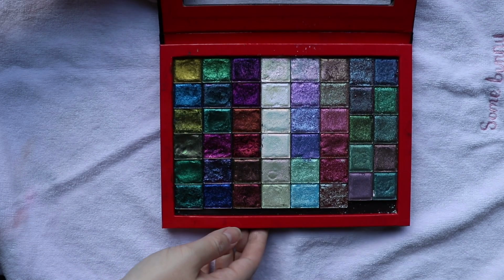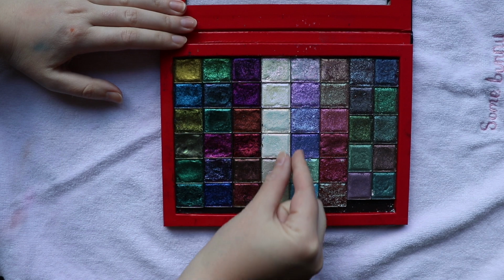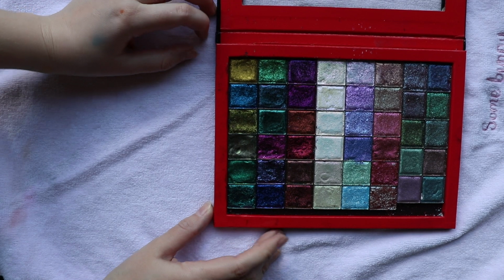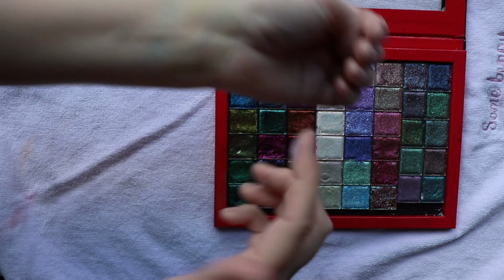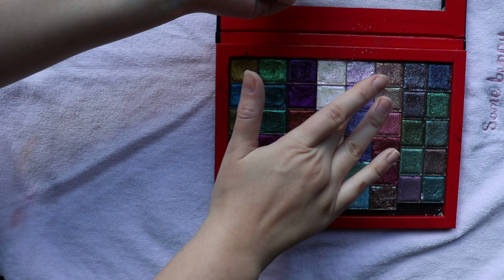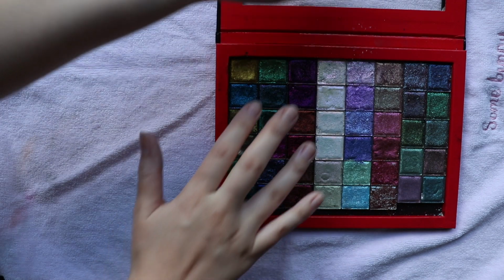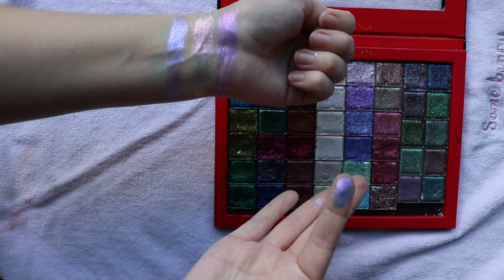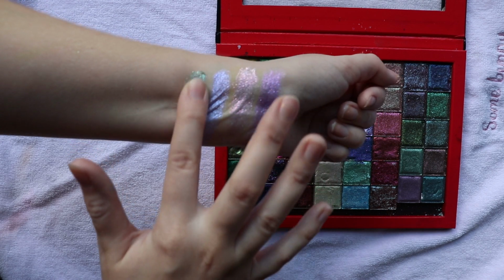Next up we have some Cleona shades. So there's a lot in here. Pretty much all of these shades are gonna be super shiny. So we're just gonna go and swatch all of them and see which one I could possibly pull aside. That is super shiny. That one as well, actually, too. Just all of these purples. Probably not this one. This one's too dark. I'm not gonna swatch that one. This green. Oh yeah.